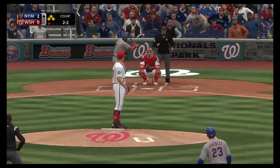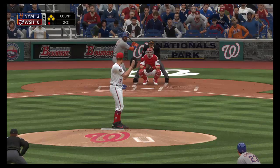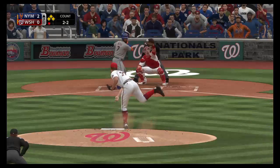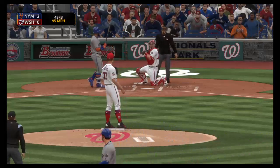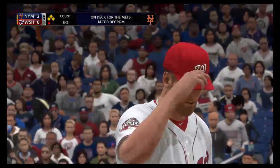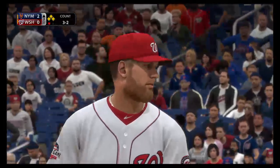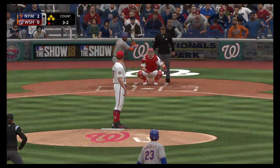Bases are loaded here, 1 man out. And that's taken high for a ball. It's full now, 3-2. For the guy on the mound, this is one of those innings where nothing comes easy. He's thrown a bunch of pitches, and this AB hasn't been any different. Definitely laboring at the moment.